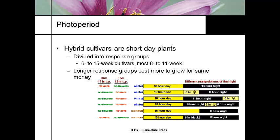All of our hybrid cultivars are short day plants. If you look in the catalogs for buying mum cuttings, you'll see that they're classified as response groups. Now, response groups are typically 6-week cultivars, 15-week cultivars, 8 and 11s. What that refers to is the number of weeks from flower initiation to anthesis. And that's what we talk about when we talk about response groups. And we'll talk about response groups and poinsettias as well. It's from flower initiation to anthesis.